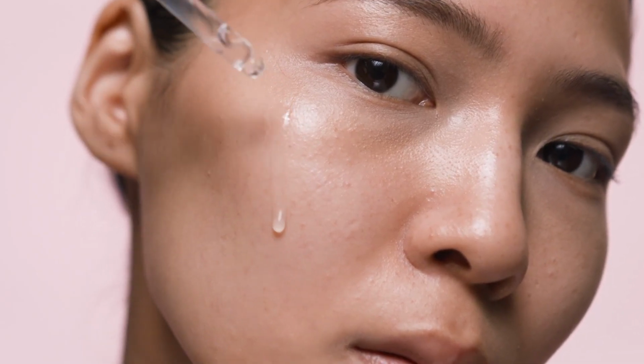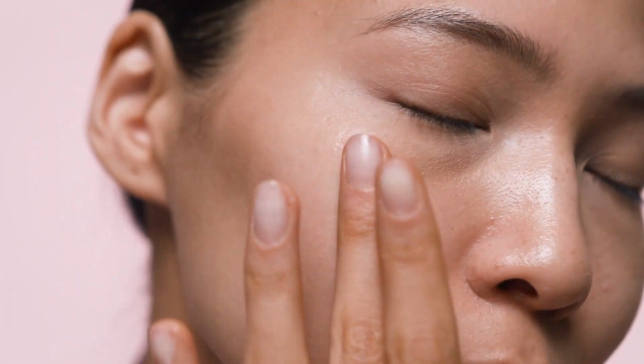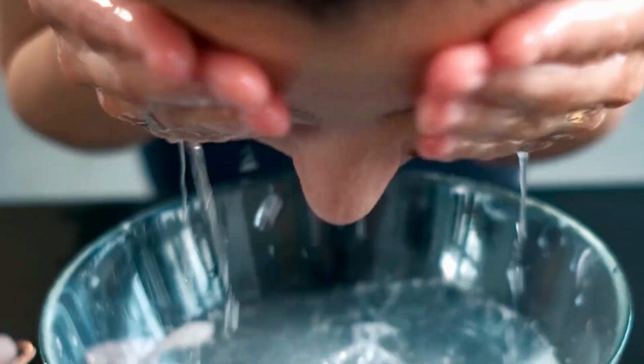Although toners, essences, and serums are optional, they can elevate your skincare routine by delivering a concentrated blast of good nutrients and antioxidants. Serums in particular can enhance skin health, increase radiance, reduce fine lines, and even fade dark spots over time. However, let's get real, people. A genuine transformation extends beyond applying products and rinsing them away. If you genuinely want to achieve radiant skin, you absolutely have to prioritize the following.